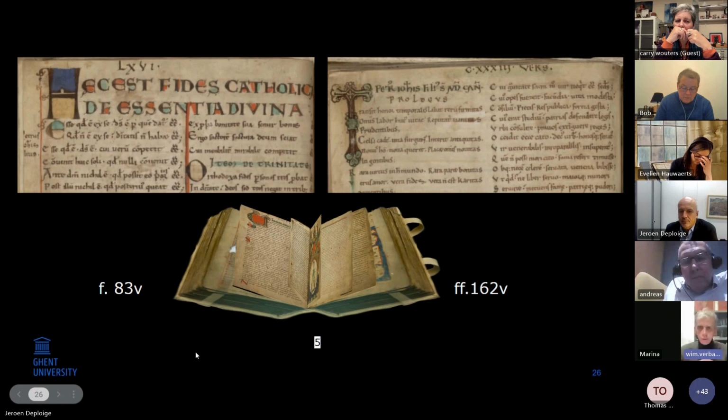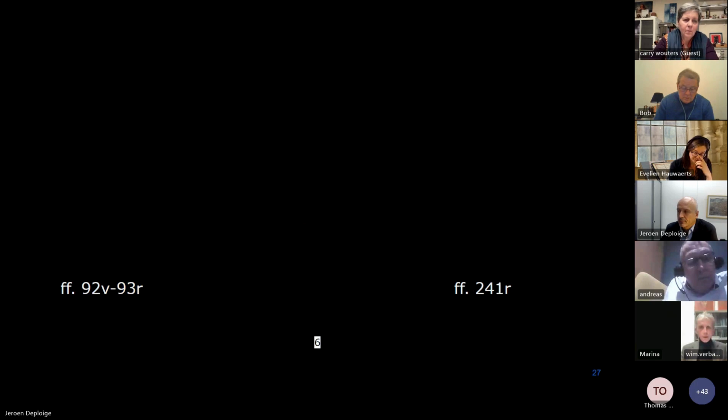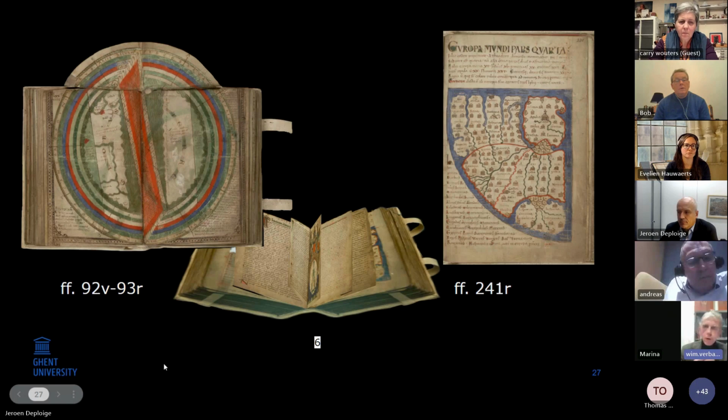Let's go to the following. This is something we already saw. Here you have the beautiful globe that answers, once again, in a rather perfect way, the map of Europe at the other side. We don't have to stop with it very much. That's just one of those echoes that there is.